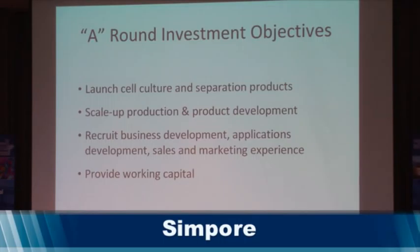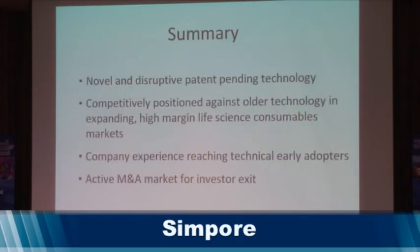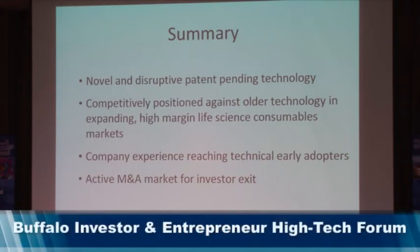As all of you know, the financial industry has changed, and we really need to make sure we have a cushion for that. In summary, we have a very novel, disruptive technology. It's gained a lot of interest in the membrane and device companies. It's competitively positioned against that much older technology that really hasn't changed in a number of decades. And we have experience already at reaching early adopters in the microscopy area, where we'll be using that same expertise to go into separations and cell culture. And for our investors, there's a very active merger and acquisition market. Many of the device companies and membrane companies have made many acquisitions of unique technologies like ours over the last 5 years, and it really hasn't died down in the last year.